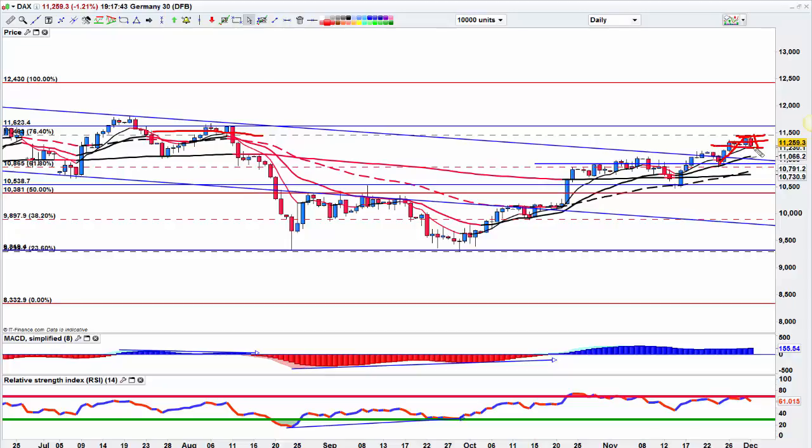If we start closing underneath the 8, then this could be in trouble and we're going to start inching our way down. Alright, with ECB on Thursday, I suspect we may just sort of hover around in this area and then break one way or the other.